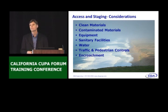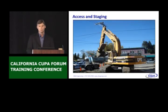And then you have encroachment, which is, again, kind of getting out. We often load trucks in public right-of-ways because a lot of these sites are small. You can't get them in the site and you can't get out. So I got a bunch of pictures here. This is basically a bunch of sites that we've worked on over the years, and I'm just going to show by example then what are some of the things that we run into. And again, this is prior to a CUPA personnel coming for inspection.